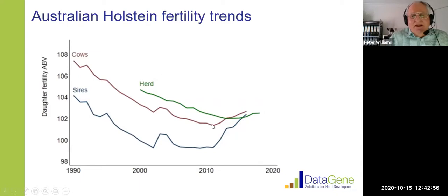And then that carries over to the cows. So if you look at the cows, our females will run a little bit behind the bulls, but you can see similar trends almost identically with the cows. So we're now seeing a lift in cow fertility, and likewise the herd fertility is starting to change as well in a positive direction.